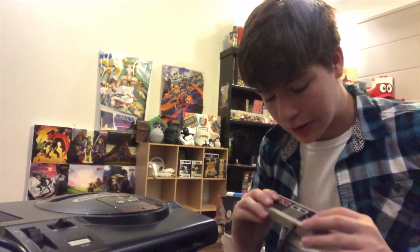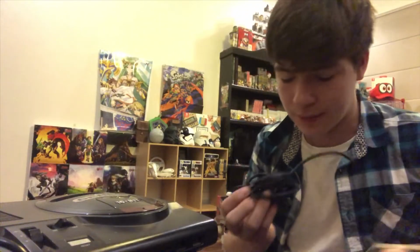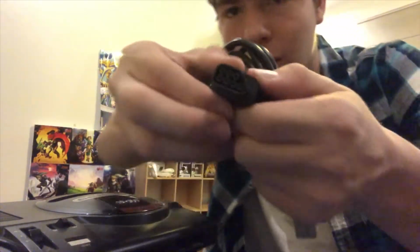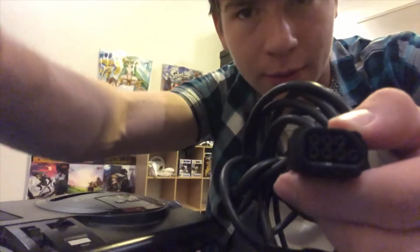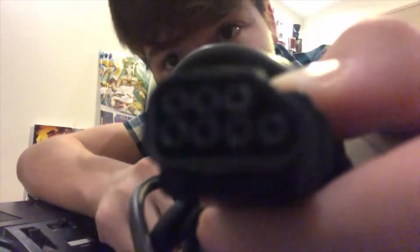Everybody stop! I was looking around the box, and look what I found. The NES controller. Yes! We found the NES controller. You don't believe me? Here. See? Wait, no. See? Look at the size of these things. It is the original NES controller. So now we have a controller of all the consoles. Yes! Except N64. I'm still missing that one.